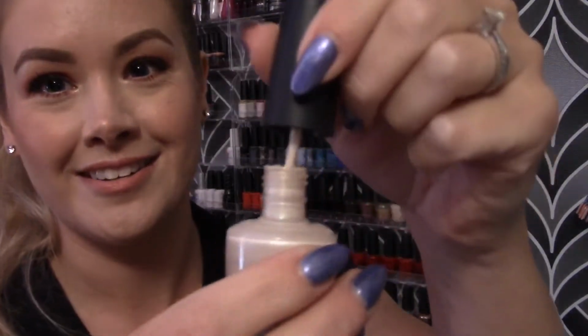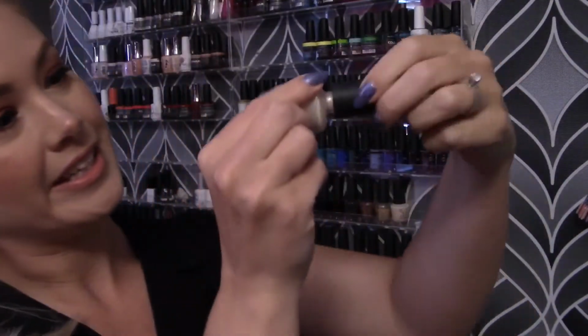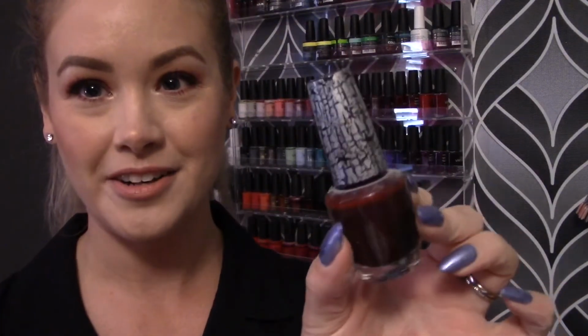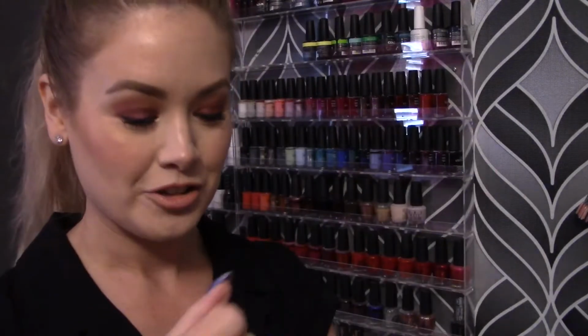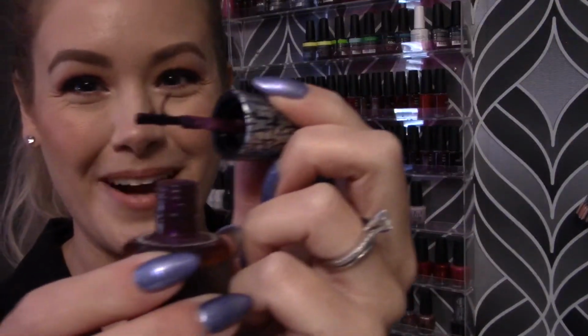Oh gosh, that one's really thick. Yeah, so that one is Honeymoon Sweet. Again, another OPI one. Does anyone remember these Shatter nail polishes? Some people called them Crackle. They were the Shatter ones. I have two still. Oh yeah, look at the brush. Oh my gosh. Okay, so that one's gone.